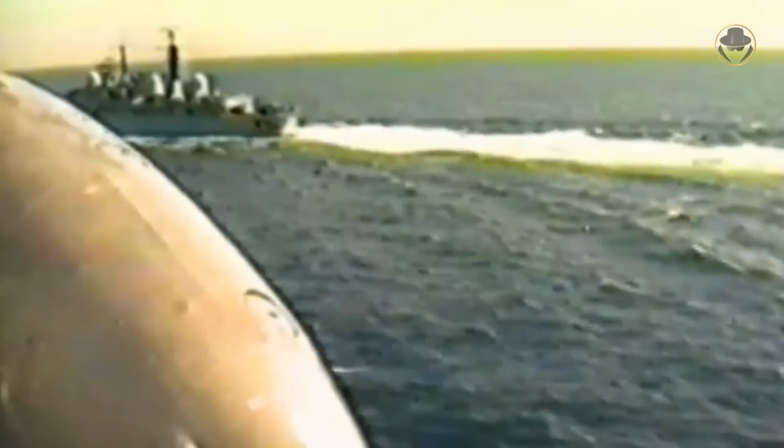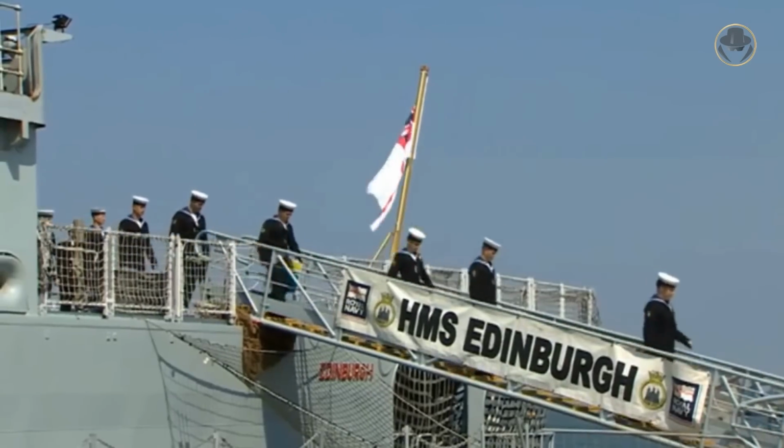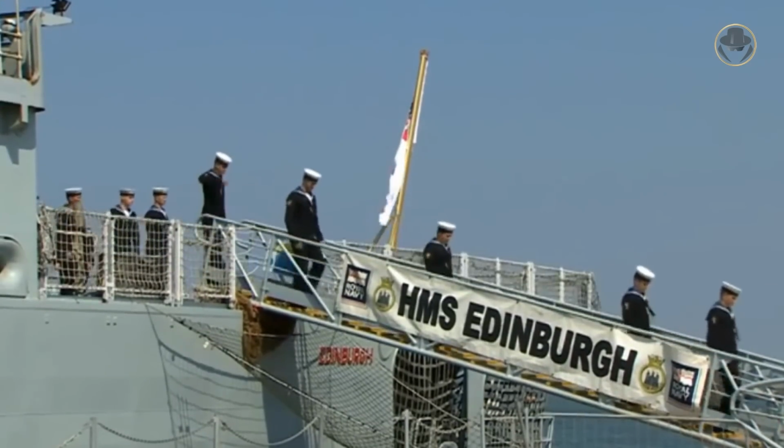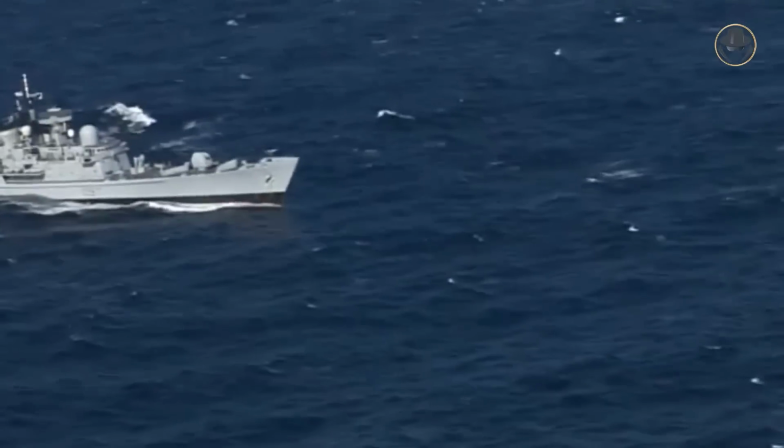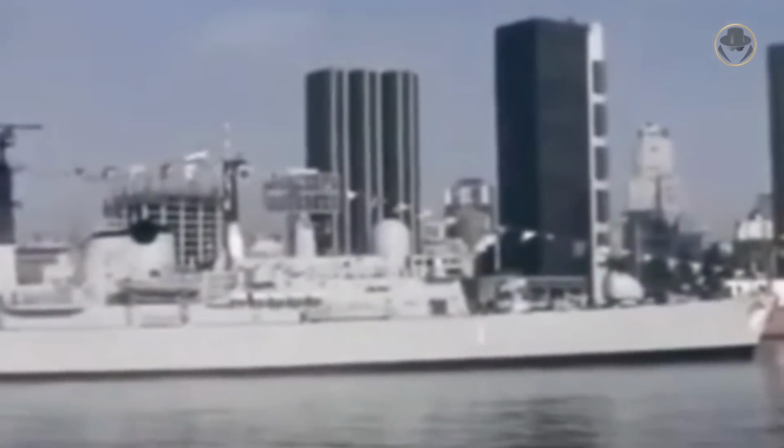In 1999, HMS Birmingham became the first Type 42 to be decommissioned. The last of the class in the Royal Navy, HMS Edinburgh, was decommissioned in 2013. The story of the Argentine Type 42 class destroyers was also not lucky.